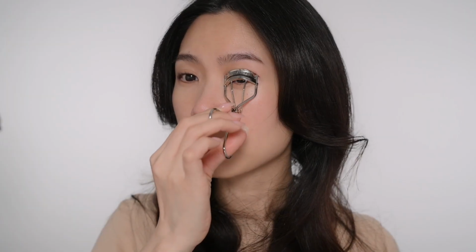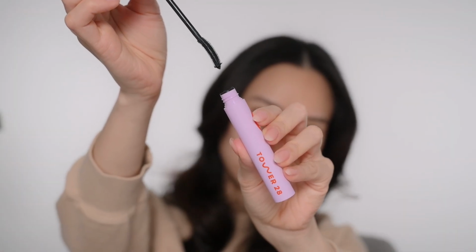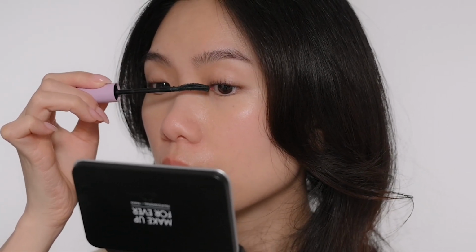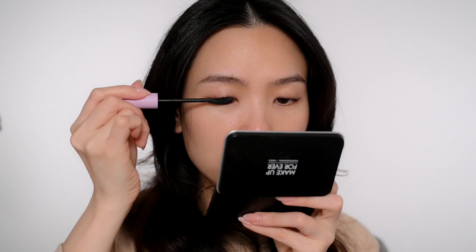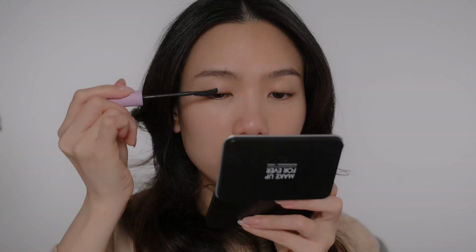For someone who has very short, straight and bare lashes, lash color and mascara are must-haves. They help my lashes look more visible. I quickly curl my lashes and the mascara I'm using today is the MakeWaves mascara from Tower 28. This mascara does a good job on keeping my lashes look very natural, separating them well, and it doesn't clump up on me. For blush, I'm gonna use the e.l.f.